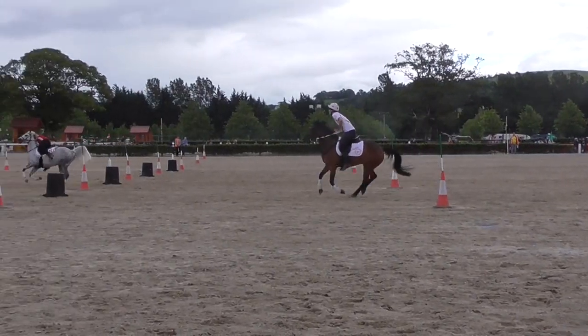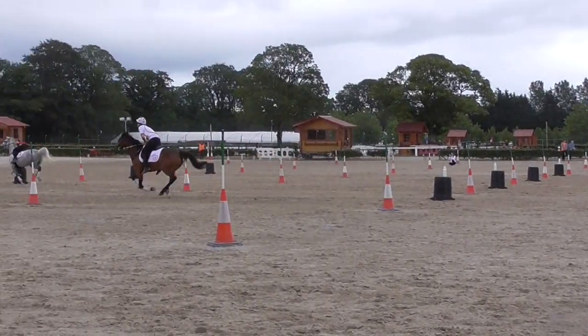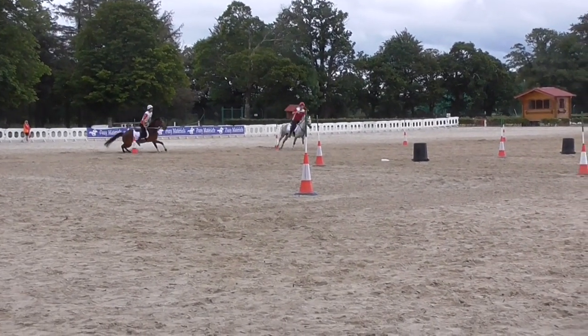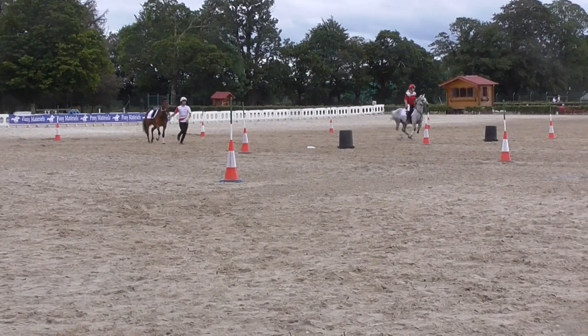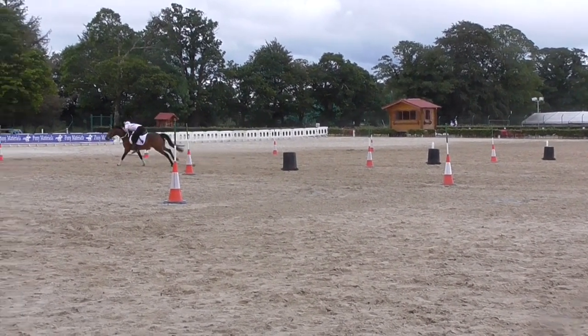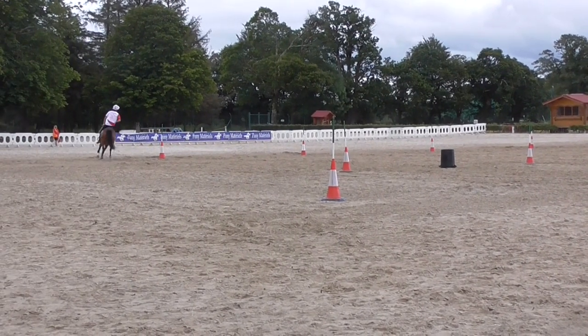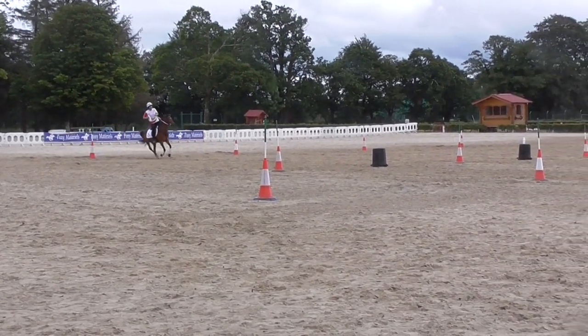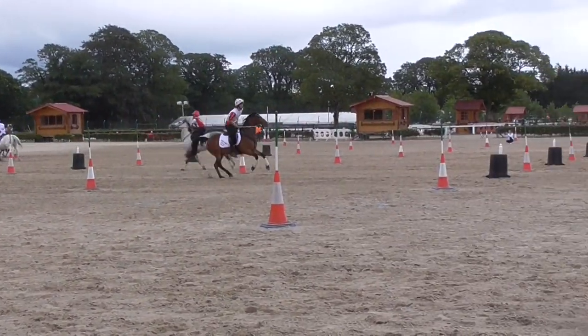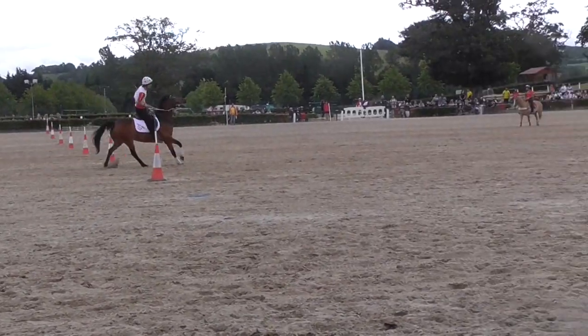Wales in the lead at the moment. Denmark get a good put on for their second rider. Down they go. Wales out of the lead at the moment. Here comes Denmark. Handover is really good for them. Scotland now back in the game. Wales going round. Here comes England.